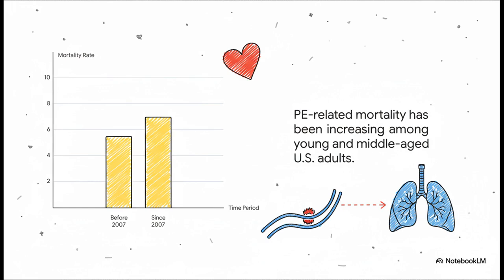And check this out, because this is a really worrying trend. You might think clots are just a problem for older folks, but since 2007, the death rate from PE has actually been going up among younger and middle-aged adults here in the US. That's a huge red flag that this isn't just an issue for the elderly.